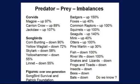Badgers up by at least 150%, in some areas 20 times as many badgers. Foxes up 40%. Common raptors up 100%, that's a very low figure. Squirrels up 100%. Seagulls up 140%. Big problem now, seagulls everywhere. Mink still up, not being properly controlled. Otters up 100%, causing major problems in our fisheries because they've been so successful. Pine marten being released in the Eland Valley. That's a real problem, and I'm going to come to that in a minute.